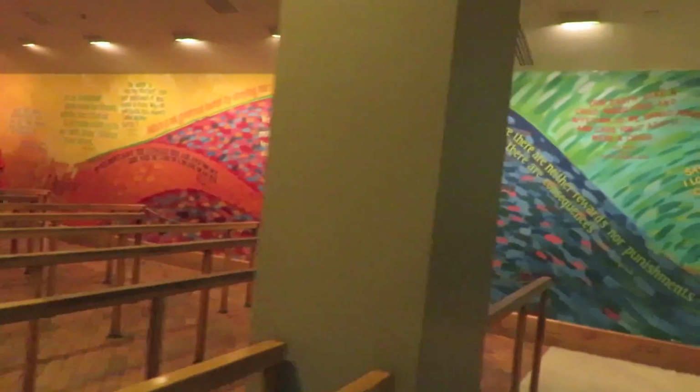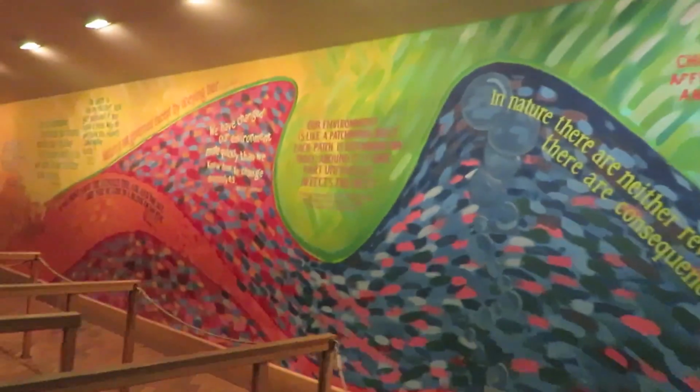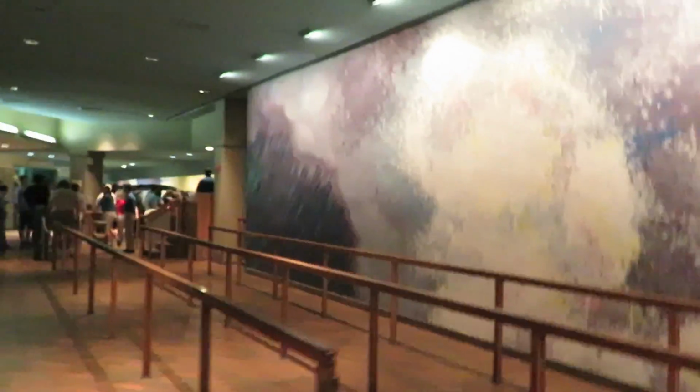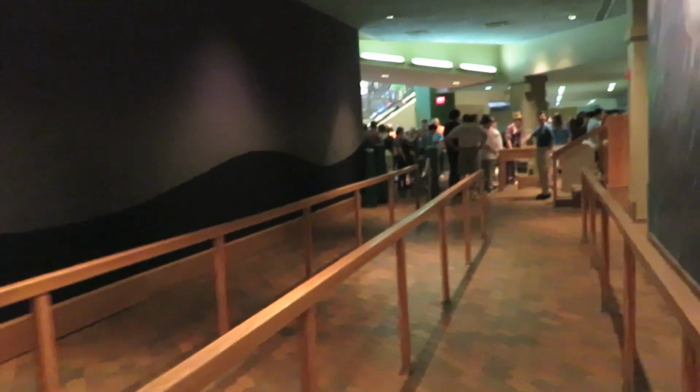Time for Living with the Land. I love this ride. It's a very educational ride, but it's still pretty cool. The beginning is nice. Is that a bird? There's a bird in here. Yeah, it's very educational and you learn a lot about agriculture and all that kind of stuff.